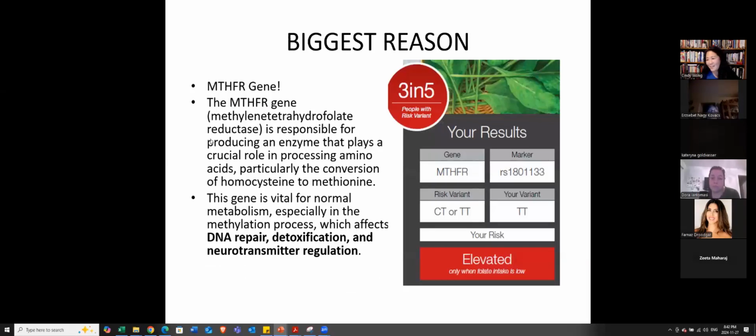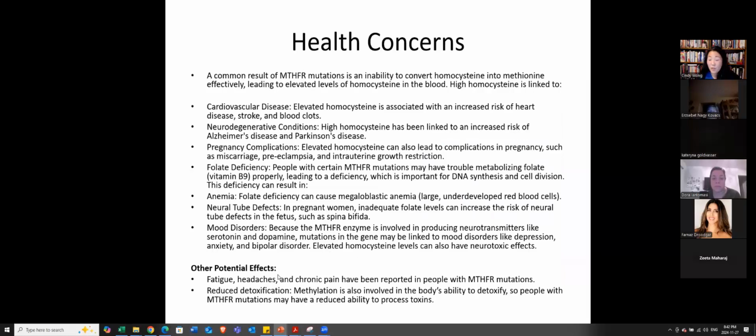And there's one that I think is probably the most important gene. And this is the MTHFR gene. So this is how your body methylates. MTHFR is responsible for an enzyme that's really important for converting homocysteine to methionine. So this is technical stuff, but it has to do with DNA repair, detoxification, neurotransmitter regulation. So if you're missing this gene or you have a variant in this gene, then you have all these health concerns. It's related to all of these health concerns, first of all.